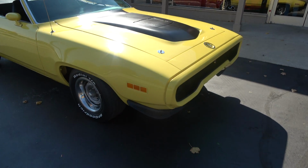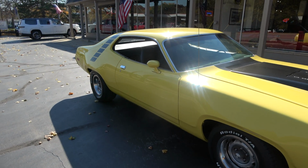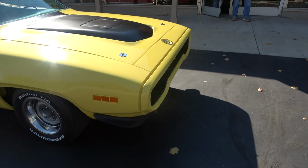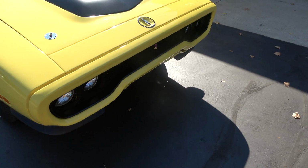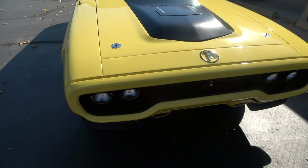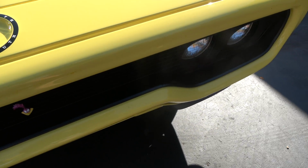It is functional. You can see it's got the 15-inch Mopar rallies with the BF Goodrich Radial TAs all the way around it. Fun car to drive. Like I say, really good sounding 451 stroker motor. Good looking car. Good solid straight body. And something's pretty neat. If you're looking for a fun cruiser, I think you'll really like this car.